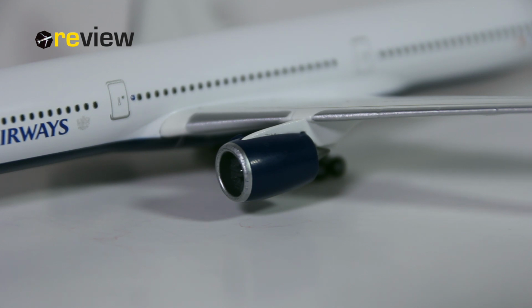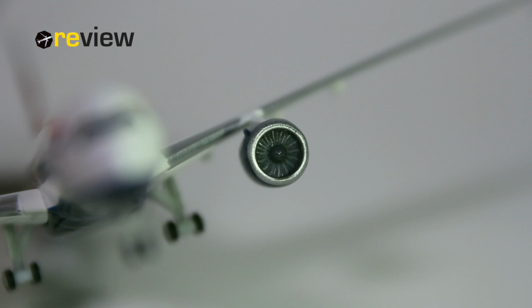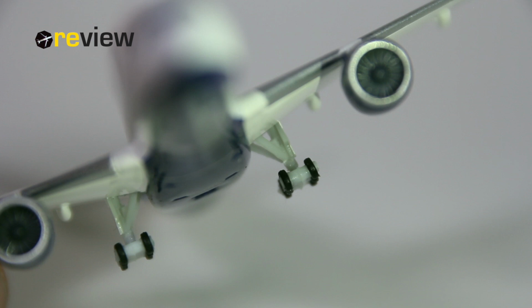and the engine nacelles are quite decently detailed. Here we can see at the back side, I think that looks pretty alright. Of course, if you look in the front, we can see the engines with the engine fan blades. Now moving on to the landing gear, we can see here underneath the wings the main landing gear. I think that looks pretty decent.